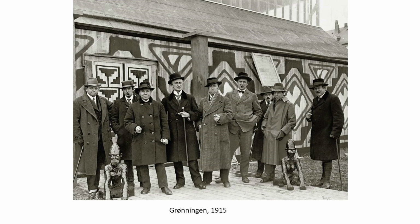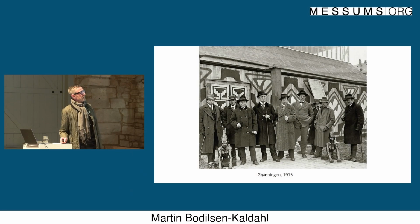But of course, as soon as a group is formed, it very quickly comes some kind of disagreements, and this also happened with the free exhibition. So already in 1915, a group started another association of artists, which is called Groningen, which is the name of where that pavilion was situated.